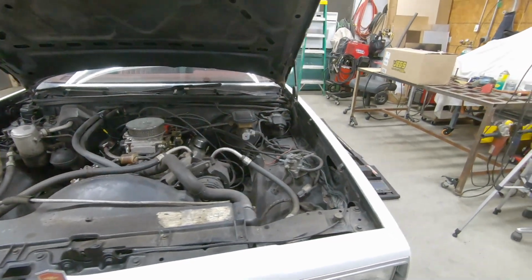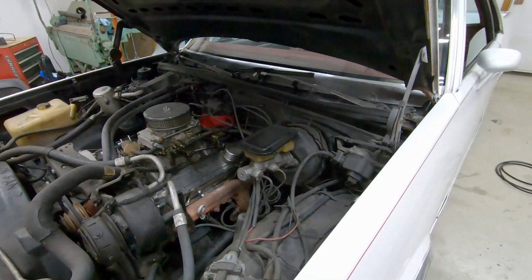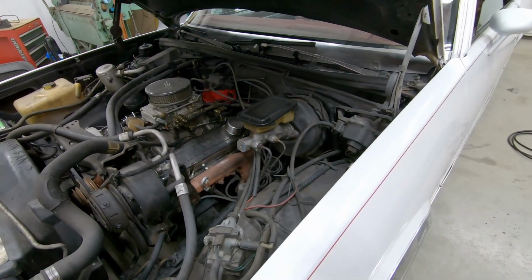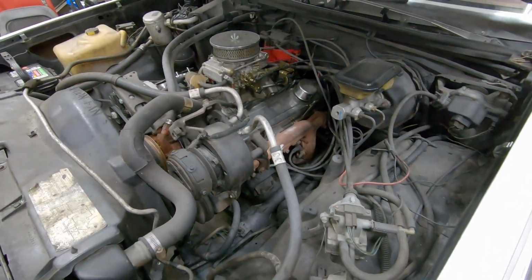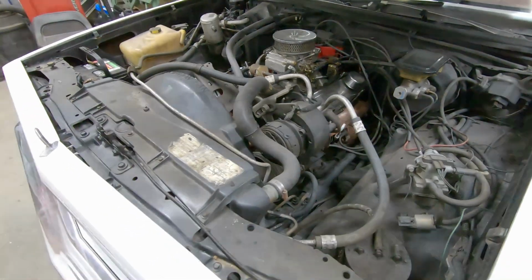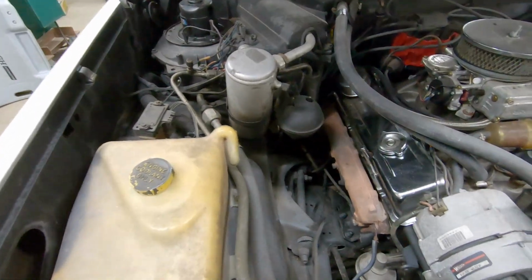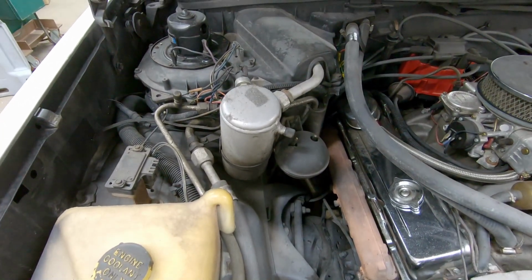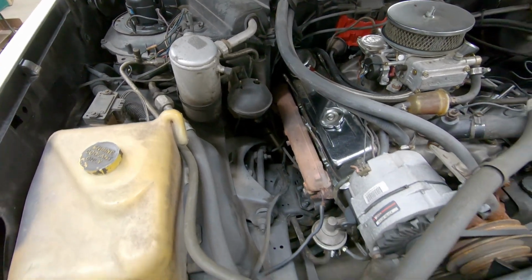I gotta decode the VIN, so I'll put some interesting tidbits that might come into play later. So this was a V8 air conditioning car. No shit, look at that. The air conditioning is all still hooked up. Wow, that's a first.